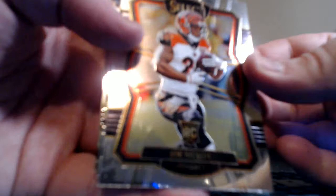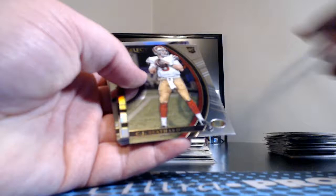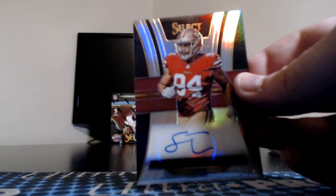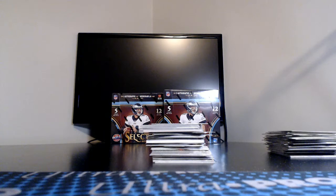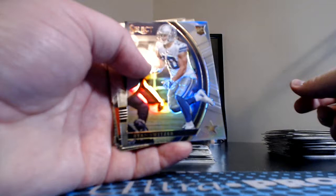Joe Mixon, rookie. C.J. Beathard. Refractor of Antonio Brown. And 90 of 199, Solomon Thomas Auto. Christian McCaffrey's former Stanford roommate with the 49ers. Aaron Rodgers, rookie of Matt Breida. Refractor rookie of Ryan Switzer. LaDainian Tomlinson, Juju Smith-Schuster rookie.